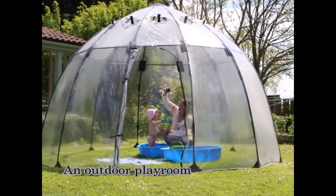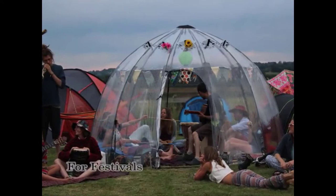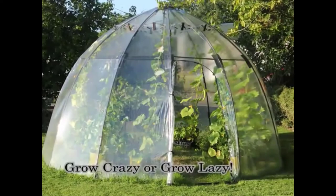You choose. Sunbubble is so easy to transport that it also makes for a fantastic portable sunroom when camping, or even a great social space at a festival. Sunbubble is so much more than a greenhouse, so why not grow crazy or just grow lazy with your very own Haxnicks Sunbubble?